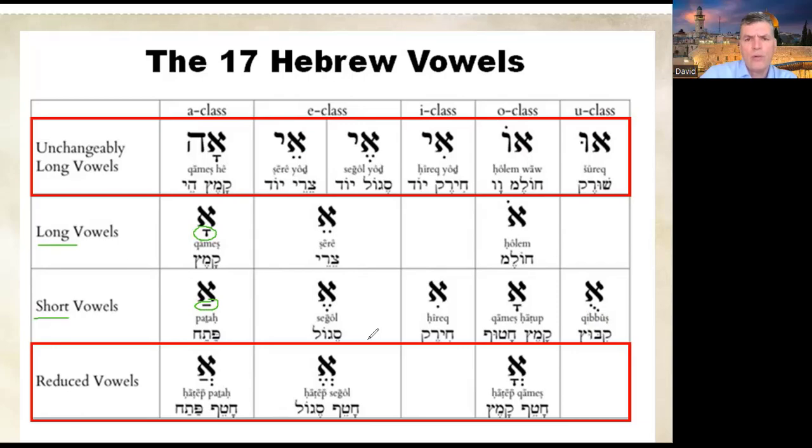So I just wanted you to know there may have been some technical reasons why originally they called these long, and it could even be that in ancient times the sound was drawn out just a little bit more. We've lost all that. So in biblical Hebrew studies today, there is no difference in how you pronounce a long vowel or short vowel. So I want to put that to rest right at the beginning.